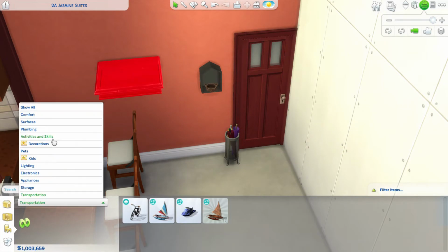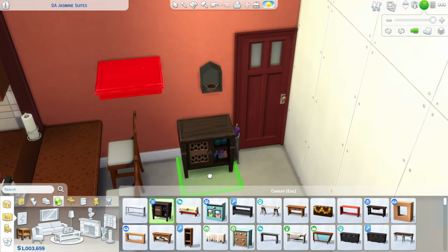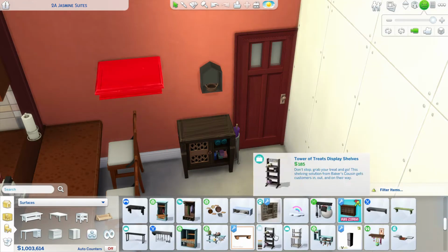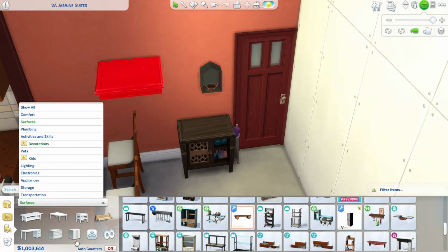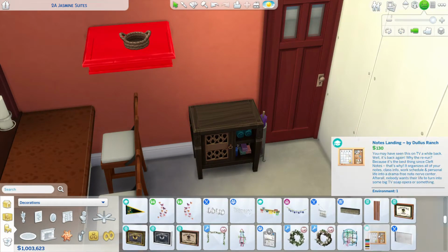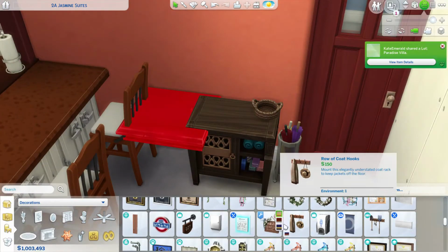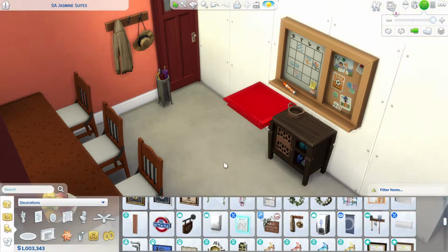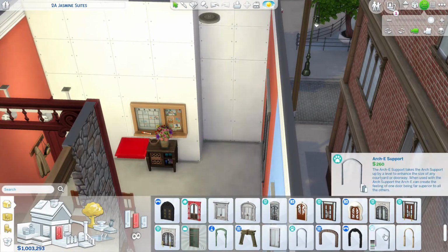Anyway, I have already finished the kitchen. As you can see, I placed a lot of plants on the top. I'm now trying to figure out what I wanted to do with this entryway. I did end up taking away the room divider because I wanted it to be kind of like my apartment. I wanted to have a little place to put the mail, a little place to put the keys, hang up your coats and things right at the door. So that's why I decided to put that here.